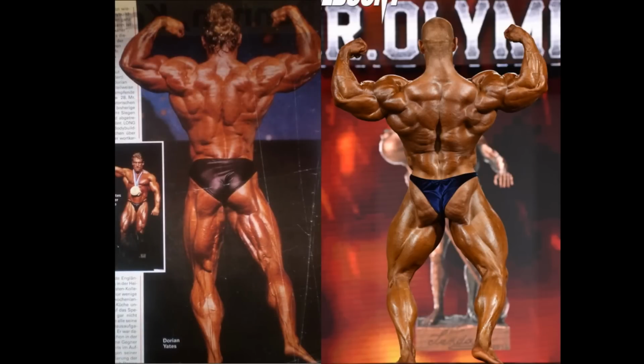I made him taller than Krizo. Krizo's bending at the knees. Got to get that out there, I should say. This was a different game back in 1992, guys. It was a different ball game altogether. Yates, what can I say? I think he was smaller in 92, even in the back, but much more conditioned.